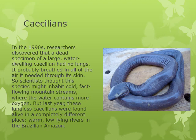Caecilians are hilarious to me. Doesn't it look like a sock puppet? I mean, it totally looks like a sock puppet. They were, I think, very, very recently discovered. These amphibians have no lungs. They require water to run across them in order to oxygenate them. They get their oxygen through diffusion. So they discovered this in, where did they discover it? I want to say it was in the Amazon. Yeah, it was in the Amazon.